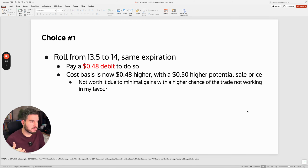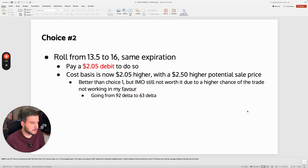Now, this is a terrible move. There's basically no time value at all with this particular choice. So I've got to pay 48 cents to roll 50 cents higher. If we factor in commissions, there's basically zero benefit at all there. It's not worth it because I'm going to get 1 cent worth of gains. Now I've got a higher chance of the trade not working out in my favor as well.